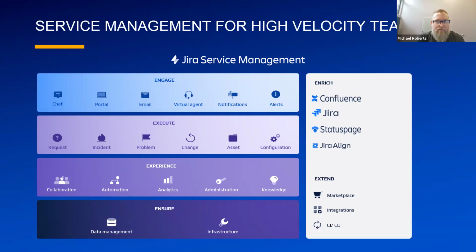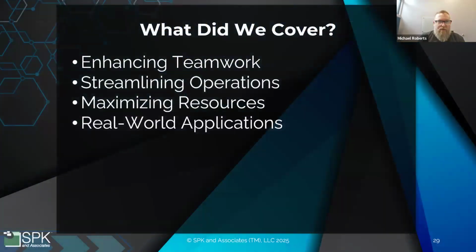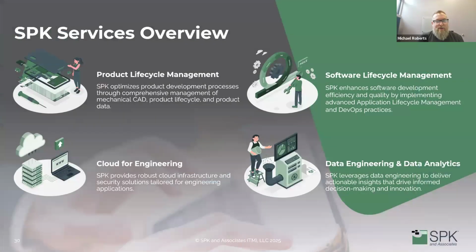And hopefully, you've seen some of the benefits of what that platform can do today. I think what we covered was essentially the way that teamwork can be enhanced and better collaboration based upon using that unified platform. Hopefully, we've shown how you can streamline your operations and maximize the resources that you have, and we've given you some real world stats and outcomes on utilizing JSM, and hopefully that's given you some strategies to reduce your own ITSM complexity.